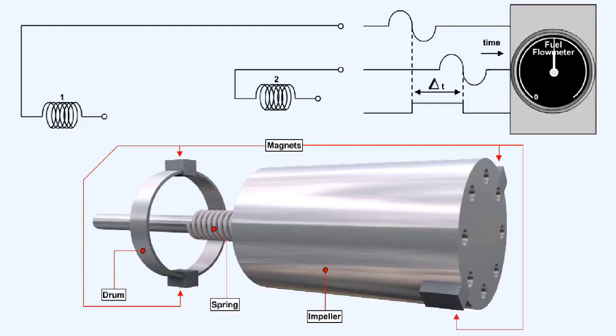Fuel flowing through the instrument rotates both a drum and a spring-mounted impeller, which have magnets fixed to them. Movement of the magnets is sensed by pickup coils, which translate the difference in angular displacement between the magnets into a mass flow rate.